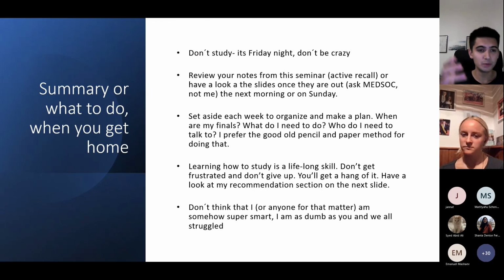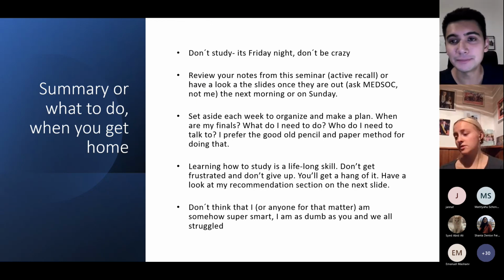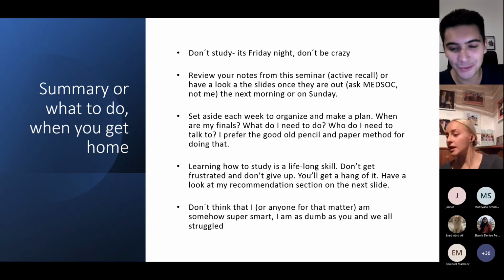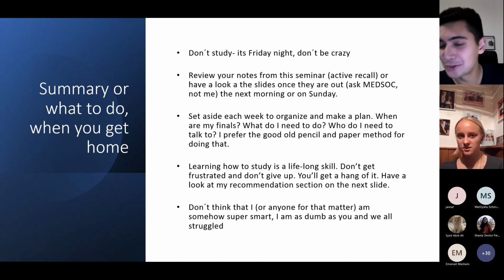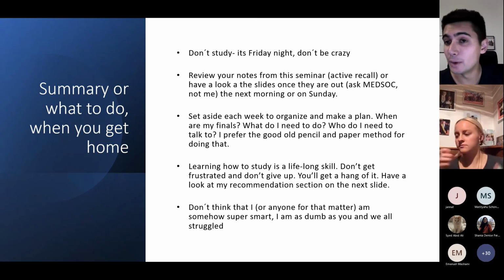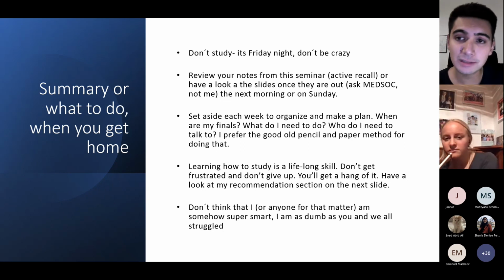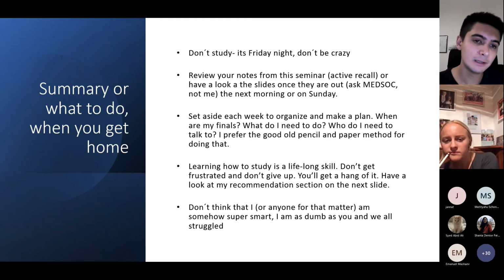Summary, or what to do when you get home. Maybe you're already at home, probably. In general, don't study. It's Friday night, so even if you're first year, it's not an excuse to now study. Take the time off, go out and meet some friends. Then when you're fresh the next day, on Saturday or Sunday, go back, review the notes from this seminar, have a look at the last slide that I will provide you in the further reading section, and just start from there.